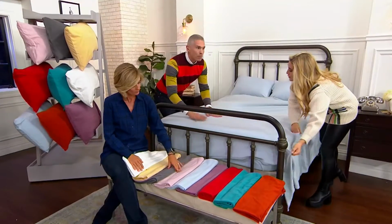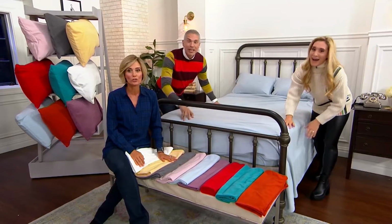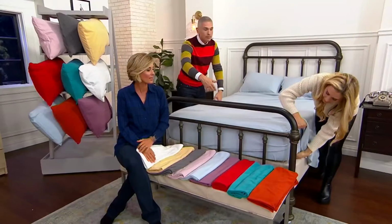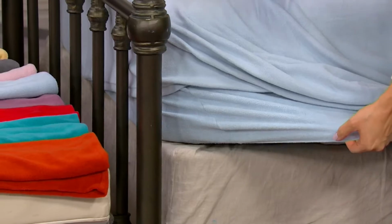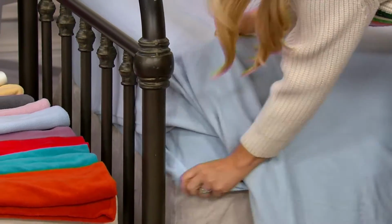It's amazing. And by the way, when they sit on the bed it looks so neat. Yes, there's never wrinkles. They wash like a dream. They fit over your mattress. Oh, yes. You've got nice deep pockets. Extra big pockets, elastic all the way around, so you can put this on yourself. I always used to hate putting on the sheets. It took forever. This is something that I can do by myself, so you can definitely too.